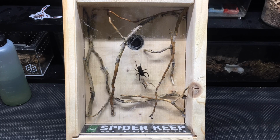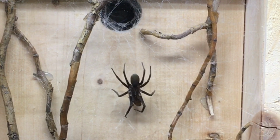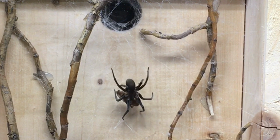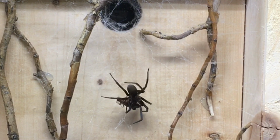And now a little movement from the cricket, and she seems to be responding to it. Let's get a closer shot. You can see that now she's starting to take some silk from her spinnerets to wrap the cricket.